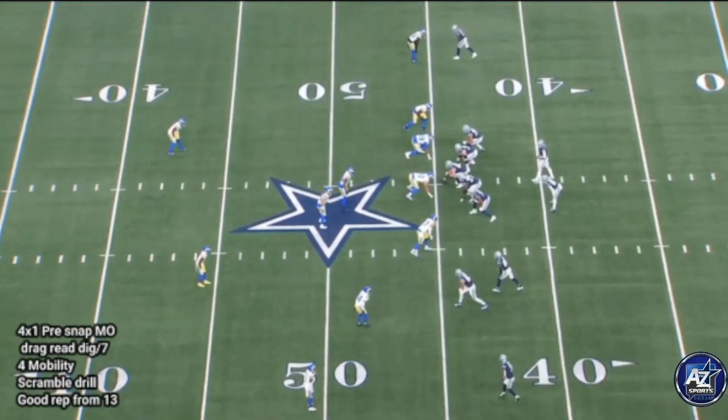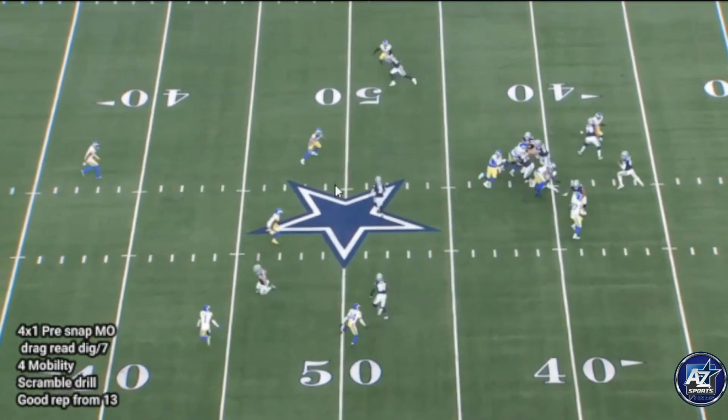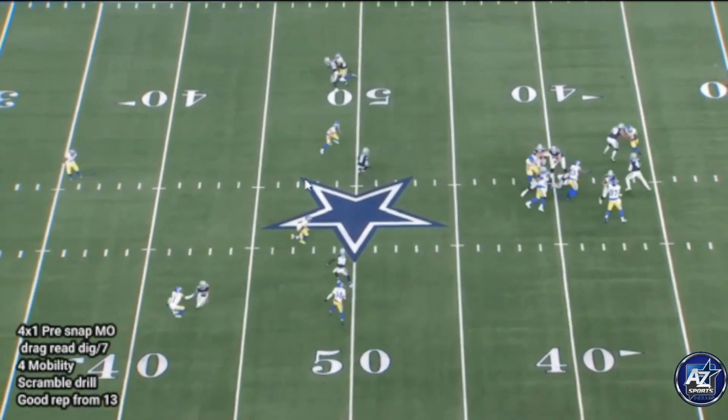I'll let the play run for a little bit. Watch how they play Ferguson. There's the motion. There's the drag. Now, if you let it go a little bit more here, this linebacker is not letting Cooks continue this drag, so Cooks is going to sit. Dak wants this 7 route. The attention that CD gets on this dig, you can't go here. So what does Dak do?